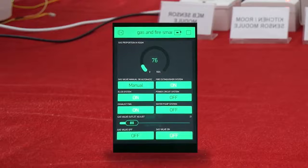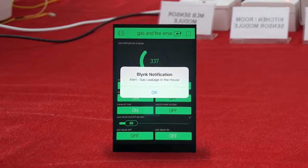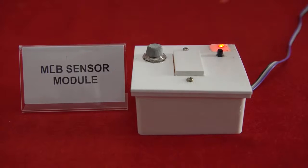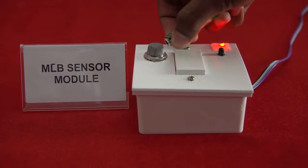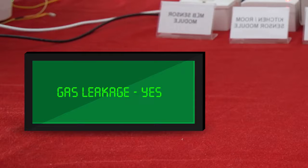The mobile app will show the proportion of the gas that has been leaked in the room. The MCB alarm system will give sound alerts near MCB box. The user will receive SMS alert of gas leakage near MCB box.